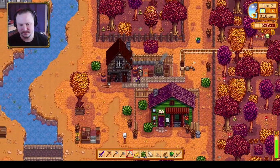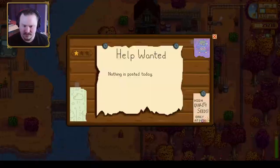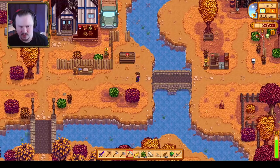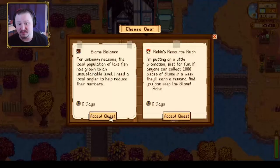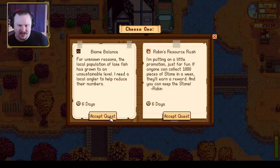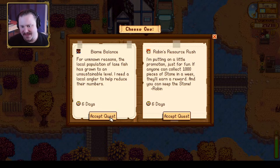Goodly to know. It's going to be important we check those on the reg. In fact, I'm checking mine right now. They tend to be pretty big and can be pretty hard, too. So, biome balance. For unknown reasons, this is Demetrius. For unknown reasons, the local population of lakefish has grown to an unsustainable level. I need a local angler to help reduce the numbers. Ooh. Robin's resource rush. I'm putting on a little promotion just for fun. If anyone can collect 1,000 pieces of stone in a week, they'll earn a reward. And you can keep the stone.